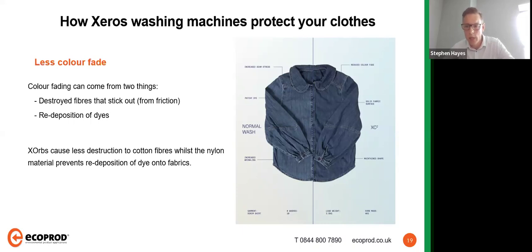So you can see on the right-hand side the Xeros enabled machine, much darker, and then the normal wash on the left-hand side. And once again, once you see this in reality, it really is quite stark. So the Xorbs actually cause less destruction of the cotton fibers in this case. And the nylon material of the Xorbs prevents the redeposition of dyes onto the fabrics.